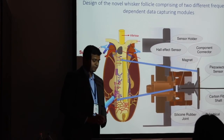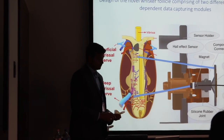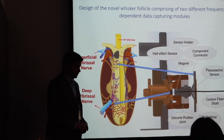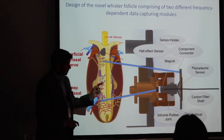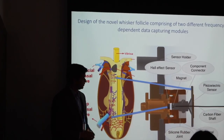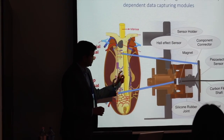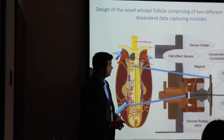Based on the biological inspiration, this is the design of the novel whisker follicle, comparison of two different frequency-dependent data capturing modules. Here, piezoelectric sensors simulate the superficial vibrissal nerve, and the Hall effect sensor simulates the deep vibrissal nerve. The hair follicle is represented by the carbon fiber shaft, which is connected to the piezoelectric sensor through the component connector. The end of the shaft has a magnet, and along with that, in the cylindrical body, the Hall sensor is located, and the whole unit is connected to the sensor holder.